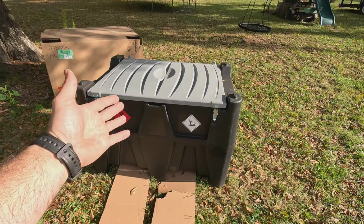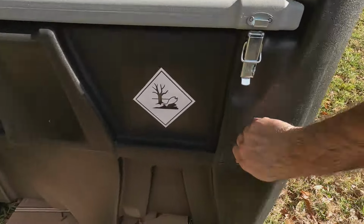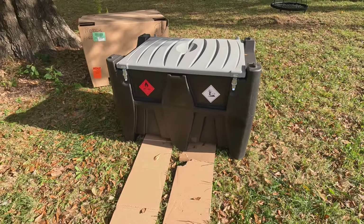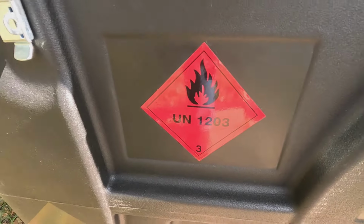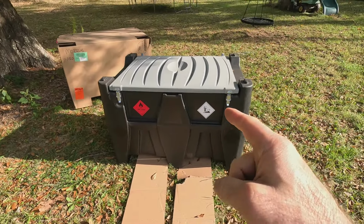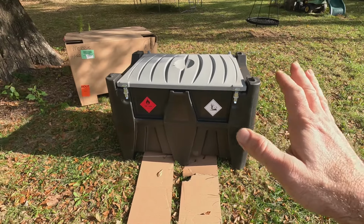So what do we have here? This is a big plastic box. Is it a toy box? No, it's not a toy box. As you can see, it holds a little bit of fuel. So what we have here is a transfer tank.